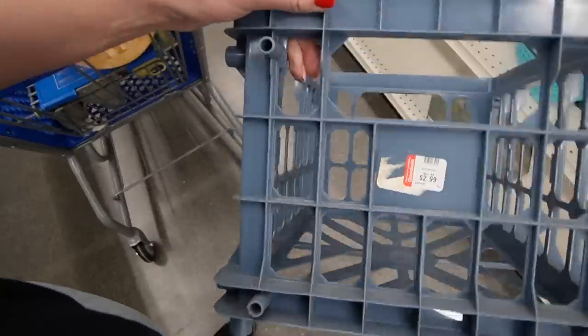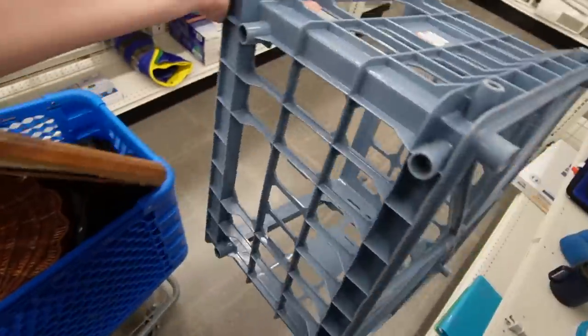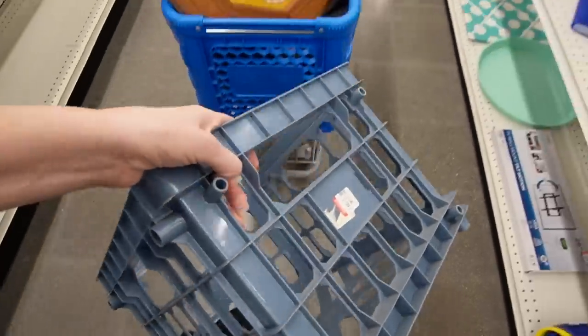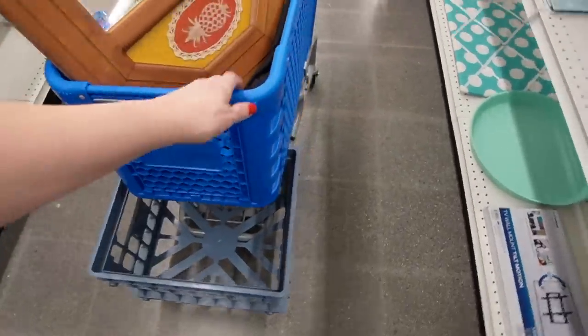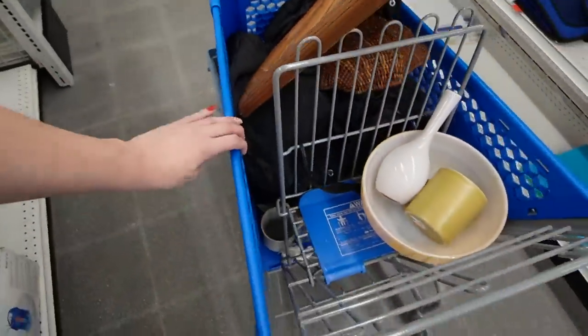I'm going to grab one of these milk crates to put my stuff in. Do they still call these milk crates? I don't even know. I remember back when I was in school, you needed a crate to put your stuff in on the first day of school. I don't even think my kids use these anymore. Just stick it right there. I did not bring any bags, so it's the best I can do.